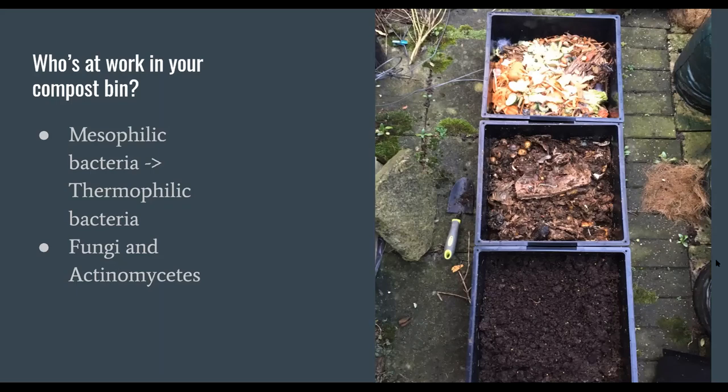Who's at work in your compost bin? When a compost bin is started, the primary decomposer is the mesophilic bacteria. These bacteria appear anywhere between 50 and 110 degrees Fahrenheit, and they start the decomposition process. As they do their job, they produce heat off of their little bodies, and the heat helps break the compost down as well.